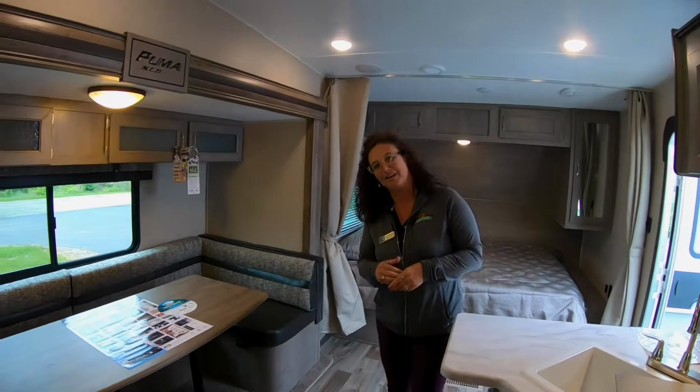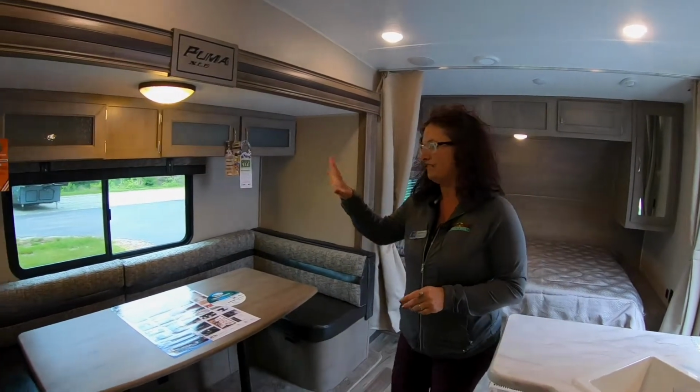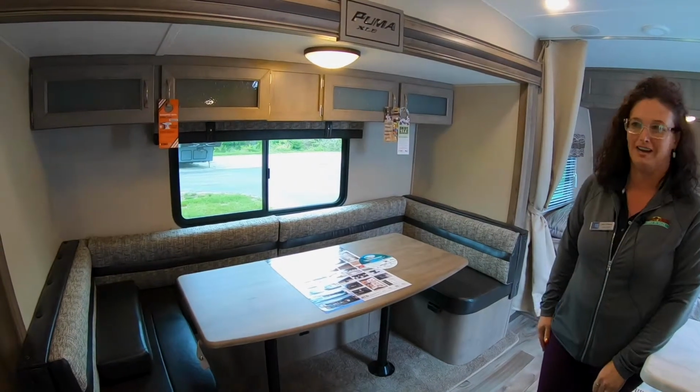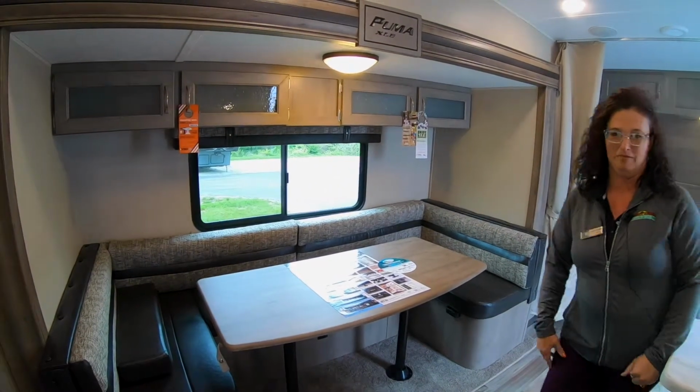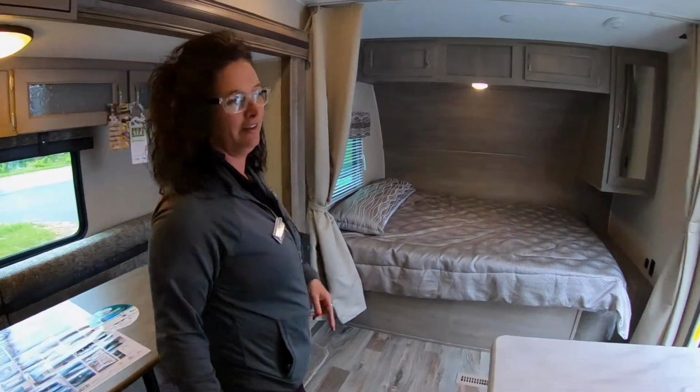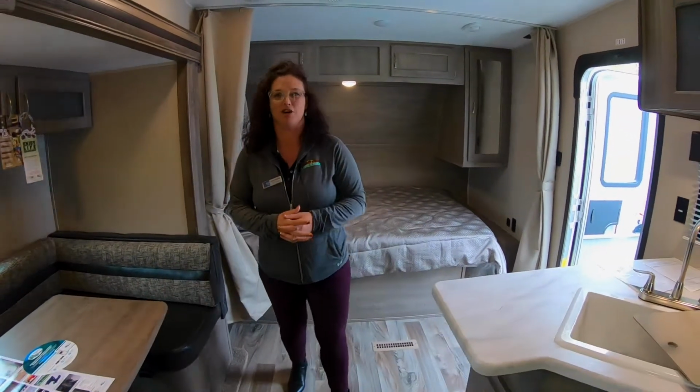Right up here in the living area, we do have a huge U-shaped dinette. Two more people sleep. How about that? Queen-size bed up here. Two more. This is a really nice coach, guys.